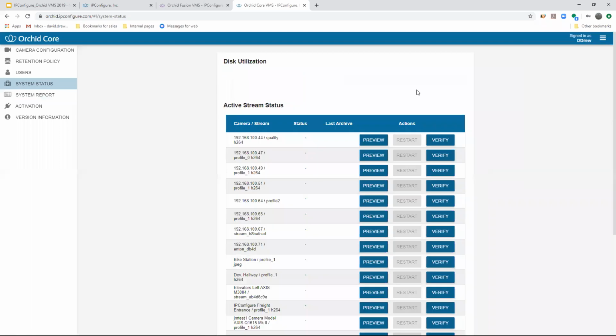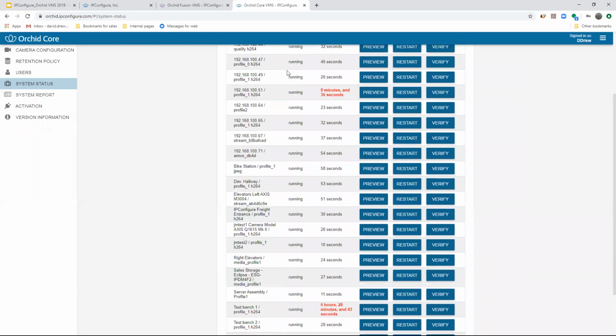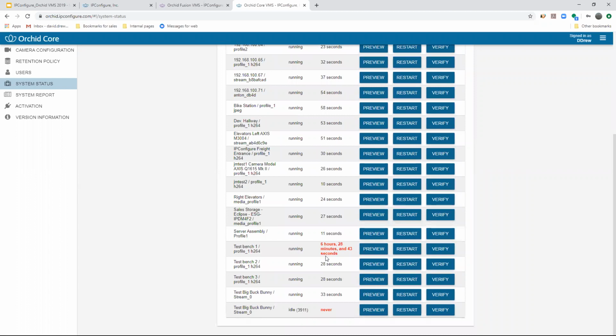And we also have our system status screen that we can do some troubleshooting from here as well. If you have a camera that's offline and not recording, you'll know about it because it's red. So you can quickly visually see here where we have cameras that are having faults, having errors, and go in and do some basic troubleshooting from there.